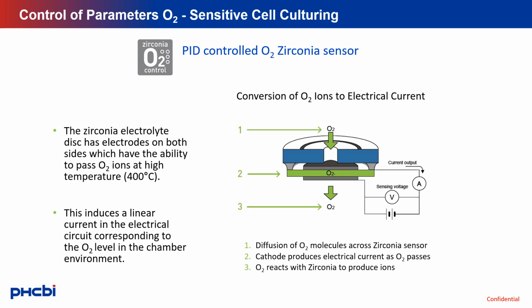So we can take a look at how PHCbi equipment is designed for experimentation under physiological oxygen conditions. As technology evolved, so did the methods for reading and controlling oxygen in a TriGas incubator. The general principle of zirconia oxygen sensors is that within the incubator, the O2 molecules diffuse through the zirconia layer in the sensor, causing a voltage buildup. The voltage then creates an electrical current flow, which is detected by the sensing circuit within the incubator.